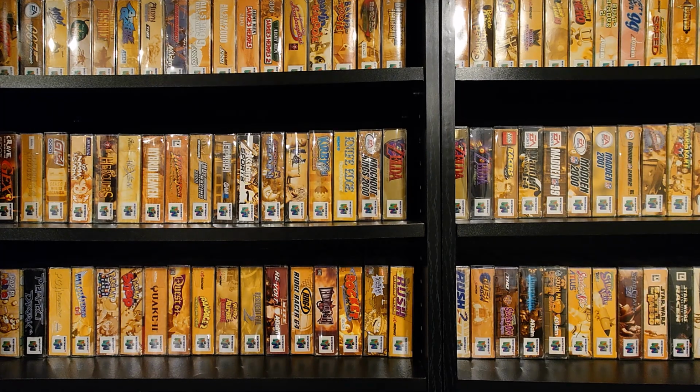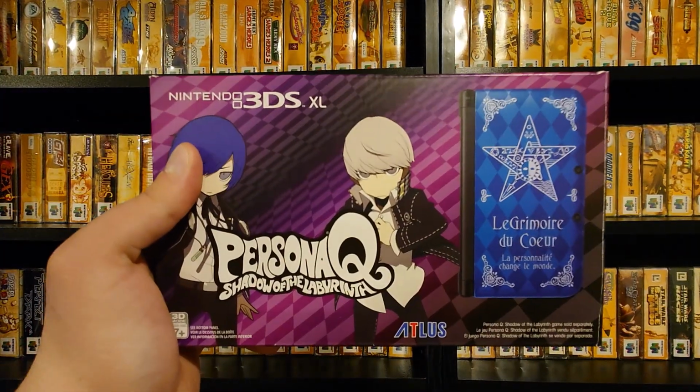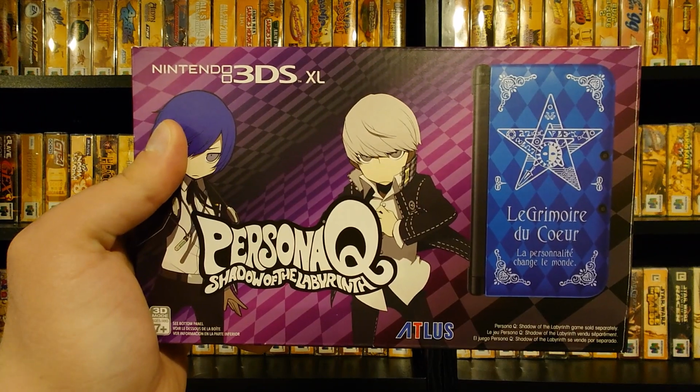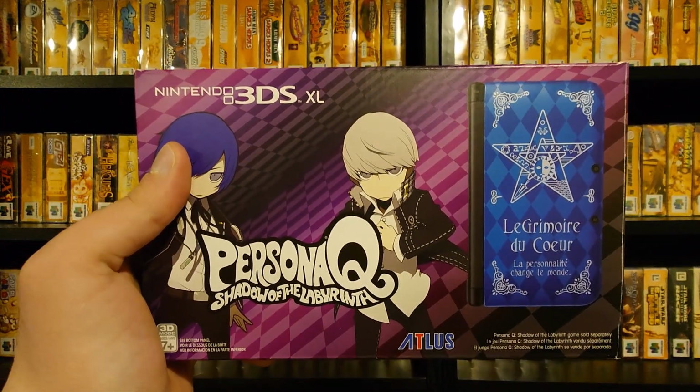They had, I guess, some kind of collector had to have just dumped all this stuff off. They had some great stuff in there, and I spotted this, and I was like, yeah, I got to get that bad boy. I don't know what it's going to cost, but I'm going to have to get that. I regretted not purchasing this in the past. This is the Persona Q Shadow of the Labyrinth. Shadow of the Labyrinth. That's a weird subtitle. I haven't thought of that in a while.